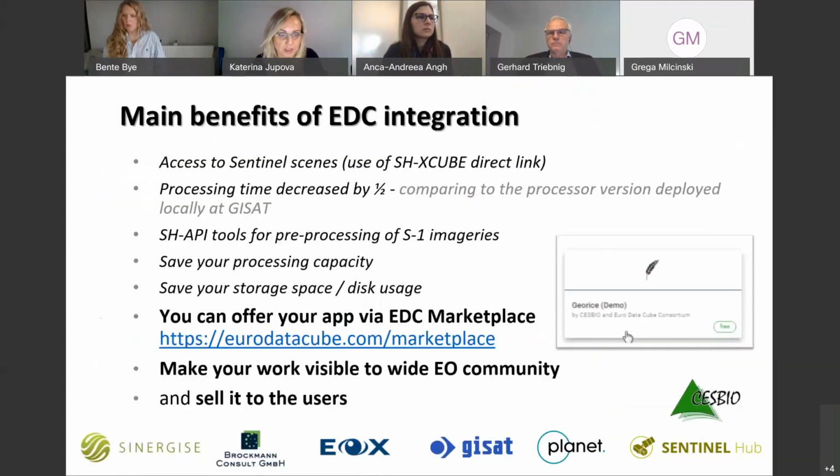So just to summarize the main benefits of this integration, which we tested somehow, and which we think are the best parts of the possibility for users to integrate their own applications with the EuroDataCube are as follows.